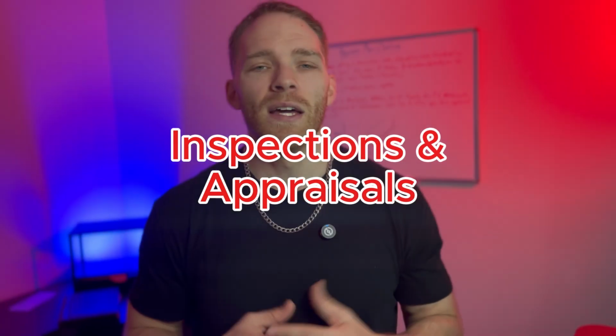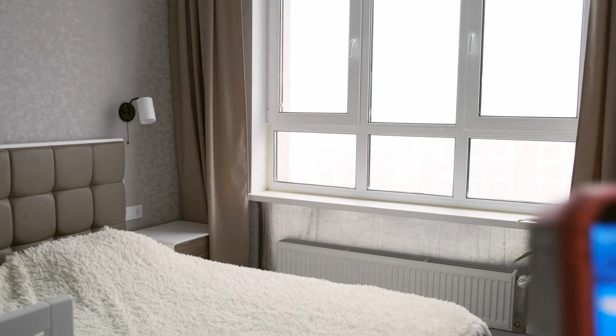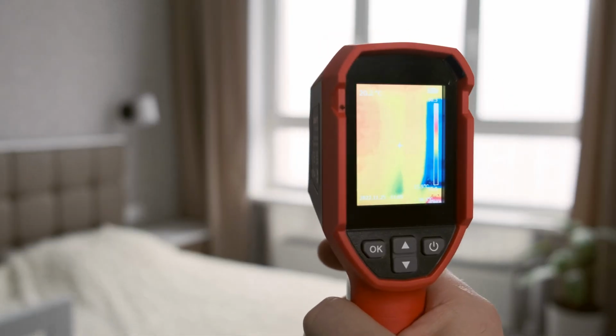Step number five, inspection and appraisal. The inspection tells you what's really going on under the hood. No home is perfect, especially in this Texas heat and when we get tons of hail. But the report helps you spot red flags. Then the appraisal is what the lender uses to make sure the home is worth what you're paying.